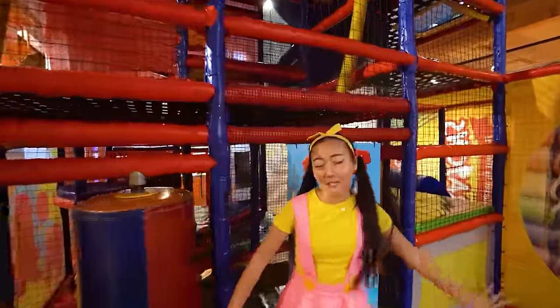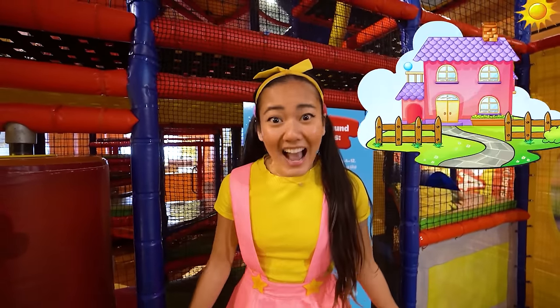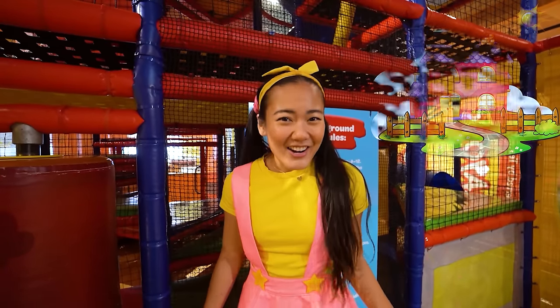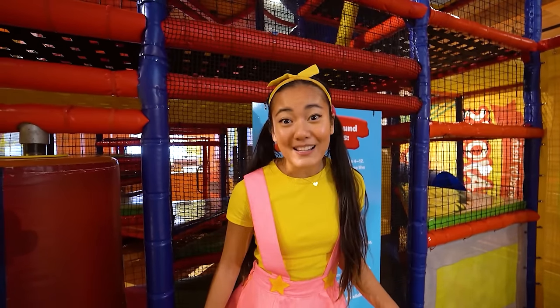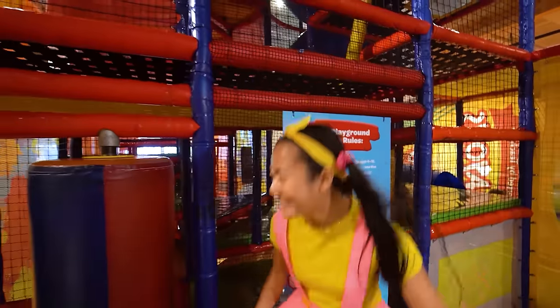One of the coolest things about the Crayola Experience is its color playground. It's the hugest and tallest playground ever. It's 2 stories tall. That's like the size of a house. And did you know a secret that I heard? There's some Crayola marker surprises inside, and I can't wait to find them. I love markers. Let's go.